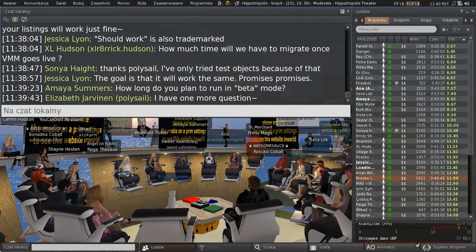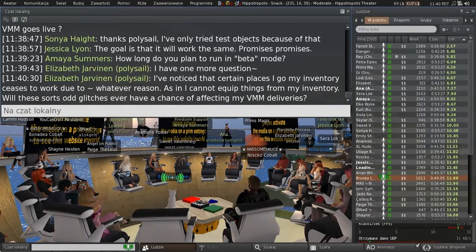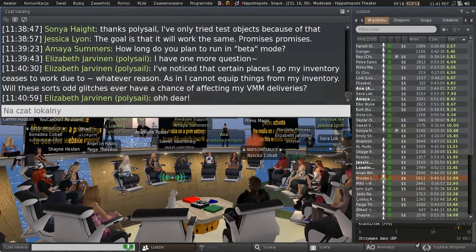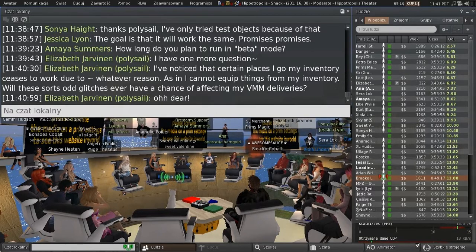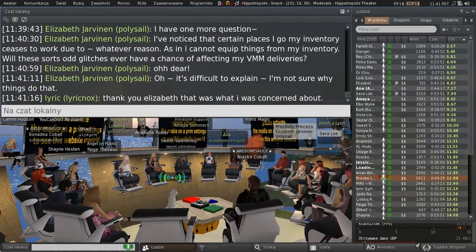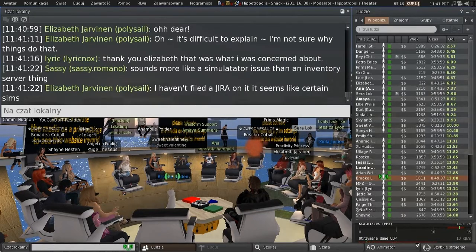Okay, Elizabeth, one more question. I've noticed that certain places I go, my inventory ceases to work due to whatever reason, as in I cannot equip things. These sorts of odd glitches ever have a chance of affecting my VMM deliveries? That I cannot answer. Have you ever filed a JIRA on this, Elizabeth? I don't have the knowledge to be able to answer that question. If you filed a JIRA, can you point us to it? And if you haven't filed a JIRA, it would be great if you could file a JIRA with sort of an example scenario. And I can make sure that the correct people are taking a look at it.